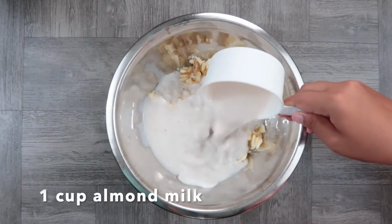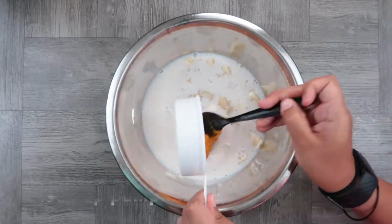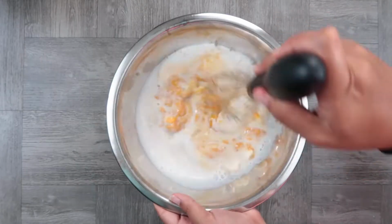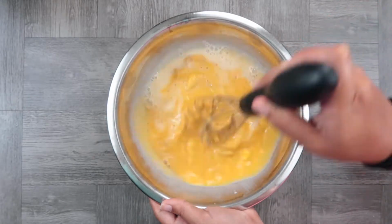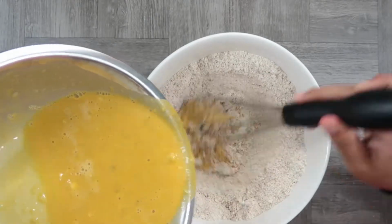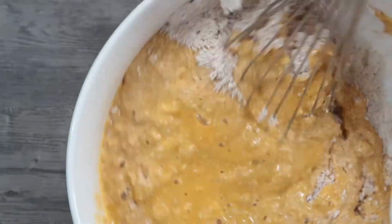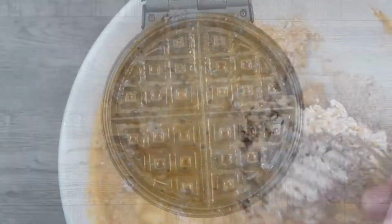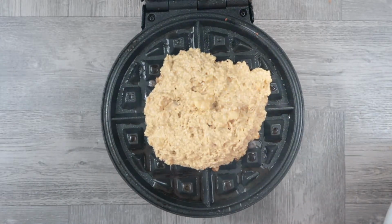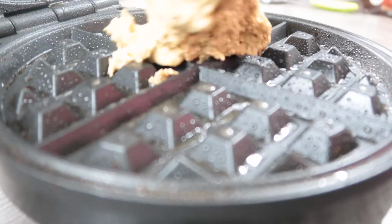We're going to need 1 cup of almond milk, half a cup of pumpkin puree, and a splash of vanilla. Mix it all up. Then we're slowly going to add in our wet ingredients to our dry ingredients. I placed the batter into my waffle maker, but if you don't have one, this batter makes amazing pancakes too.